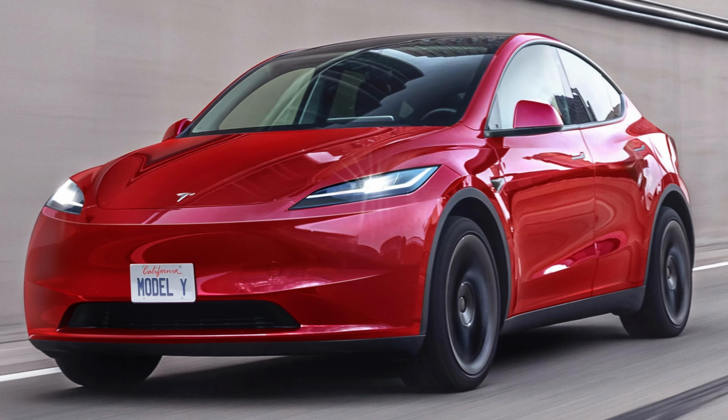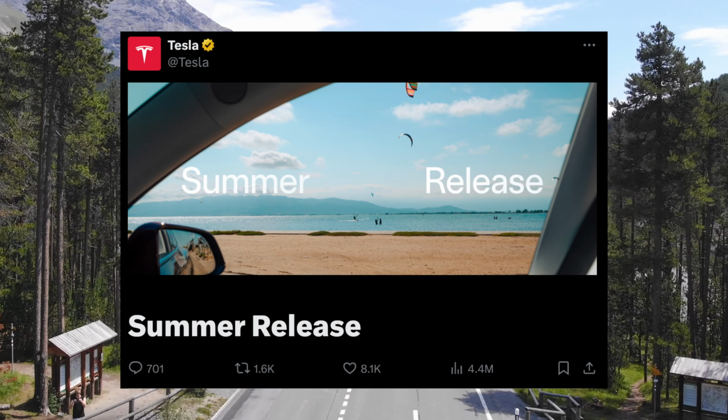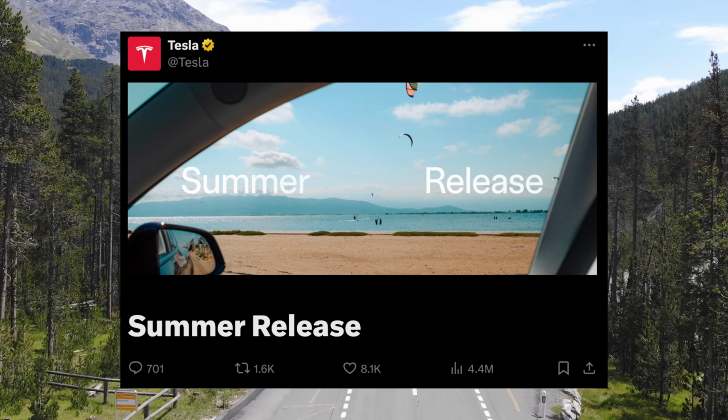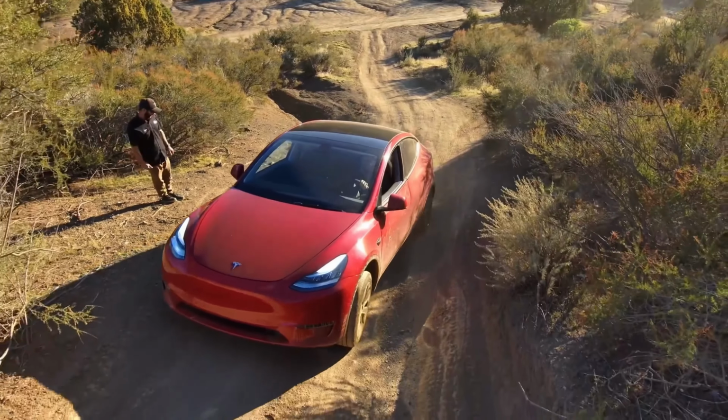I will be sharing changes that will be different than the Model 3 Highland and everything we know so far, so you're all caught up. Also, the official summer release has been posted by Tesla on X and is rolling out very soon. I will dive even deeper with some of the updates along with images that Tesla shared directly.